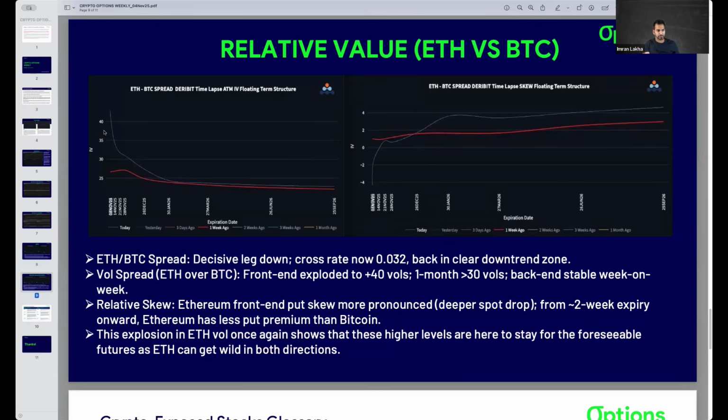So the chart not looking very pretty on Ethereum versus Bitcoin. The vol spread obviously exploding on the back of it, as I mentioned. 40 vols in the front, but even the 1 month is above 30 vols now, whilst the back end is pretty stable there in the low 20s. Relative skew, as we already alluded to, front end puts on Ethereum went nuts, even more than Bitcoin did. But after you go about 2 weeks out, you've got a more neutral balance between skew in both assets. And then as you go into next year, a clear bias towards Ethereum upside in 2026.